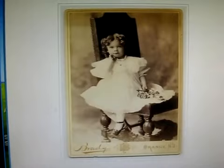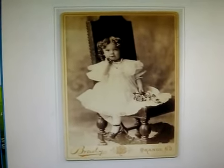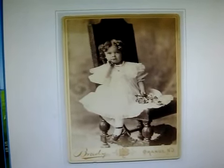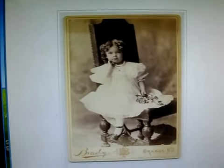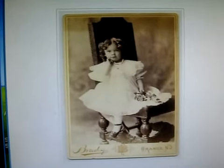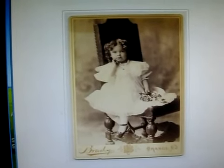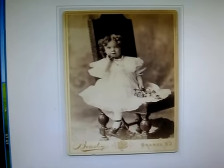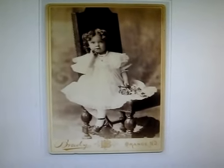Now this photo is a real favorite of mine. I paid $11 for this. There's so many wonderful things happening with this photograph. The girl's looking right at the camera, but her white dress is set off by the black chair that she's sitting on, as well as the flowers that she's holding are set off by sitting up against the white dress, and then her feet mimic the legs of the chair. So it's little photographic tricks that make that photograph really special.